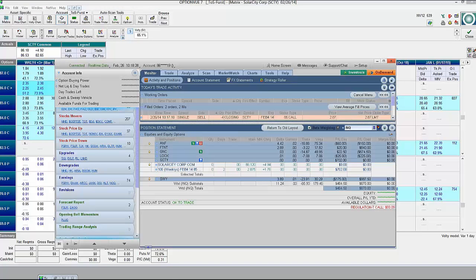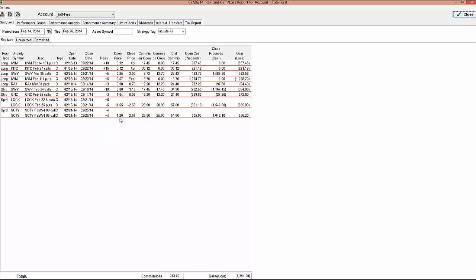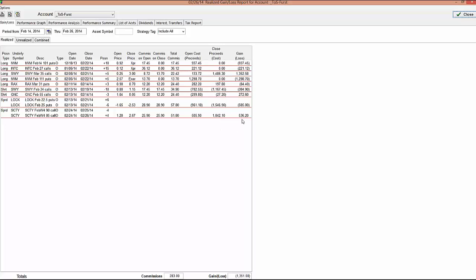So now, if I go back in to my reports, you can see that my Solar City spread that cost me $1.20 to get into, I closed at $2.67, both sides of it. It cost me $500 to get into the trade, $505.90 to be precise. I pulled in 1,042, making $536. That's over 100% gain in, let's see, 2 days. So there's a Solar City trade, good for 100% gain.